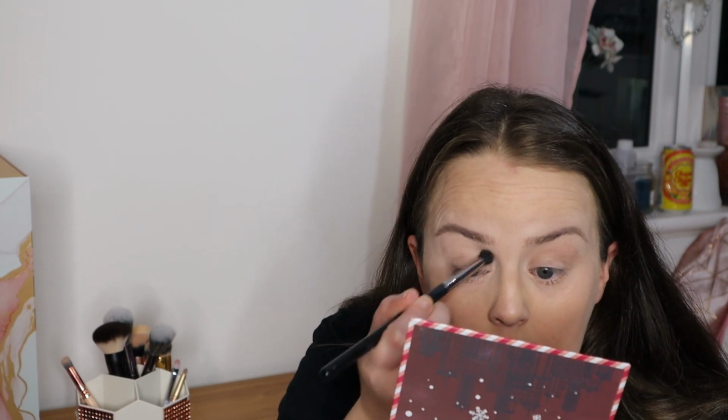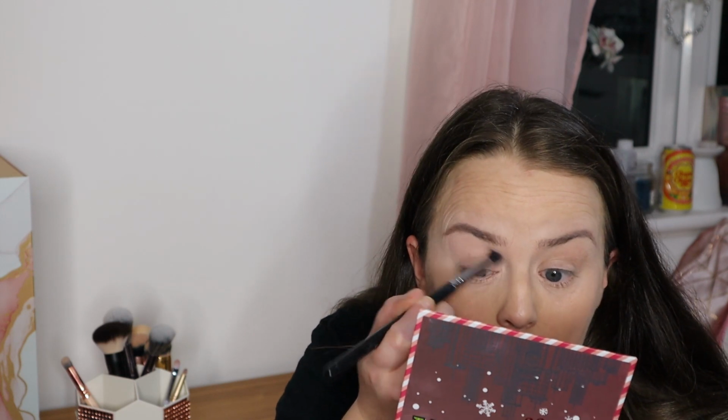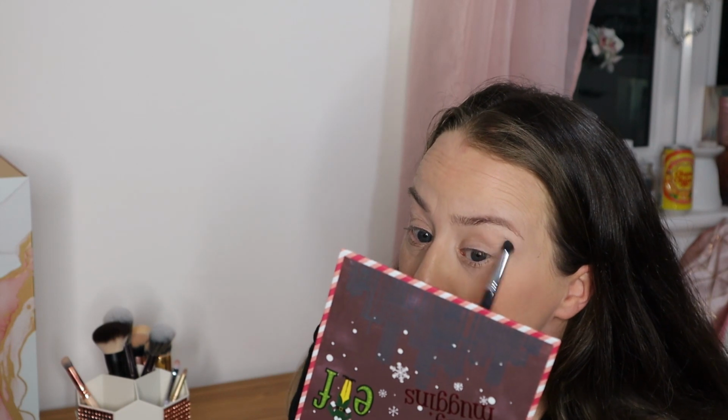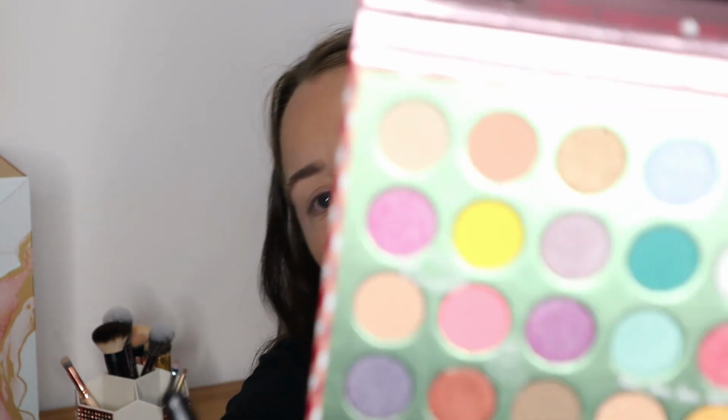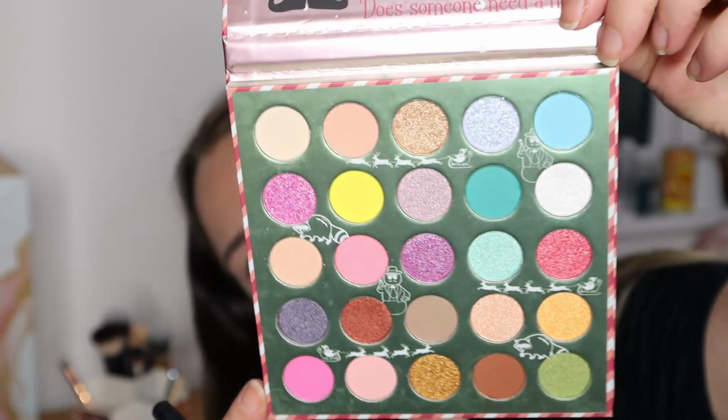So I'm just going to sweep this transition shade over my crease, so that hopefully we'll get a better blend. It's not really going to show up much because it's not that much different to my skin. I think, to be honest with you, because I am a shimmer addict, we're just going to bang a load of shimmers on. I really want to use all of them though, so it's really difficult. There's quite a lot of shimmers in here.